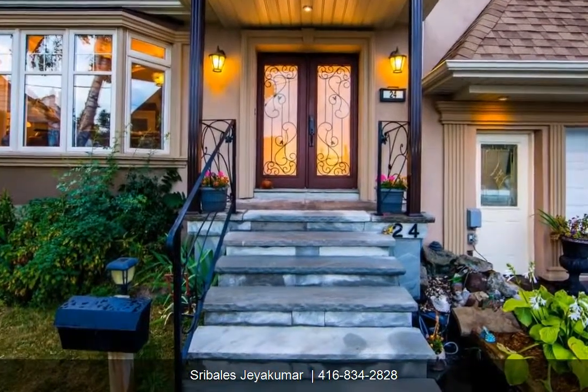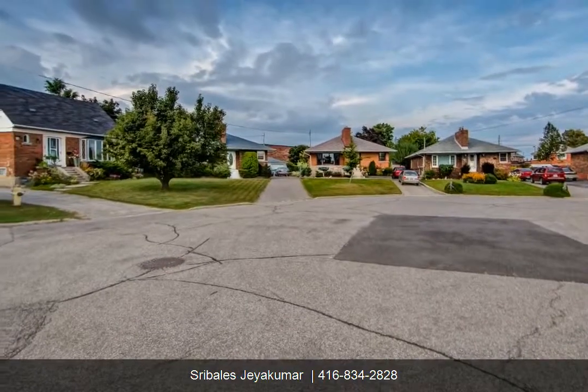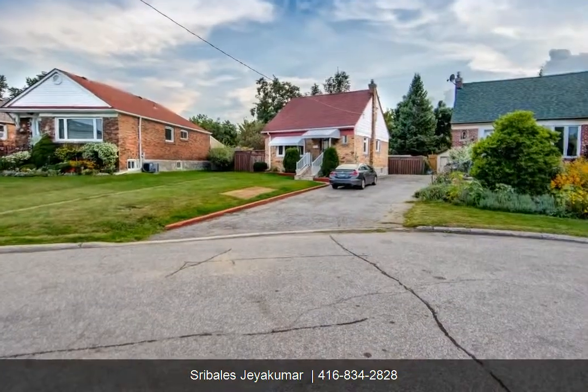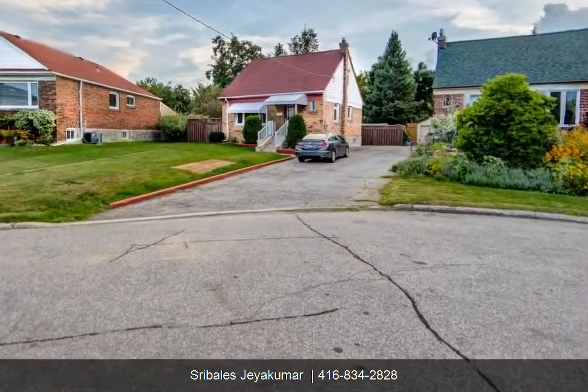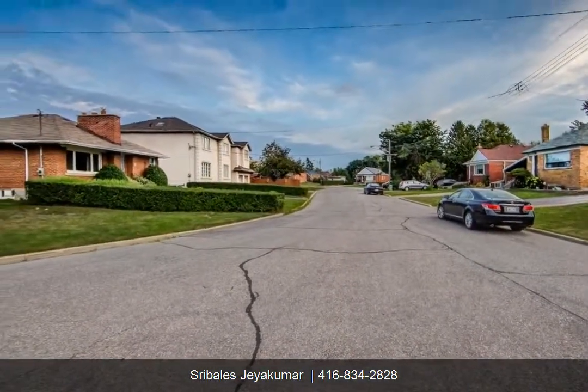The main floor has a double living room with dining room and fireplace. Newly built eat-in kitchen with stainless steel appliances, granite countertop and granite center island. There is a large deck in the very large backyard.